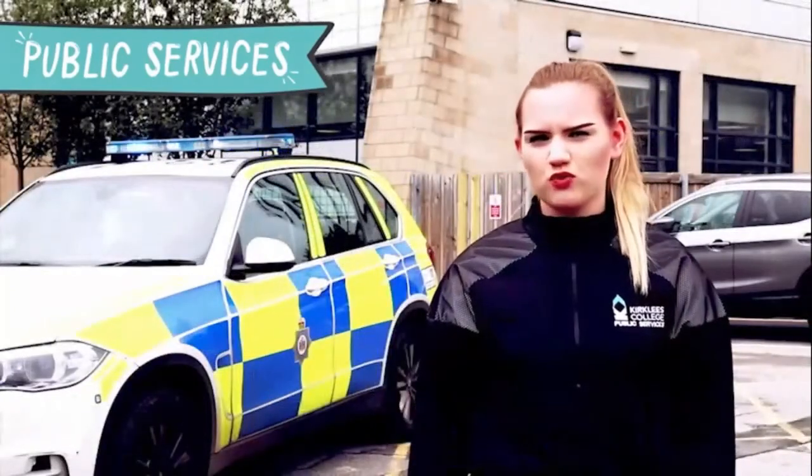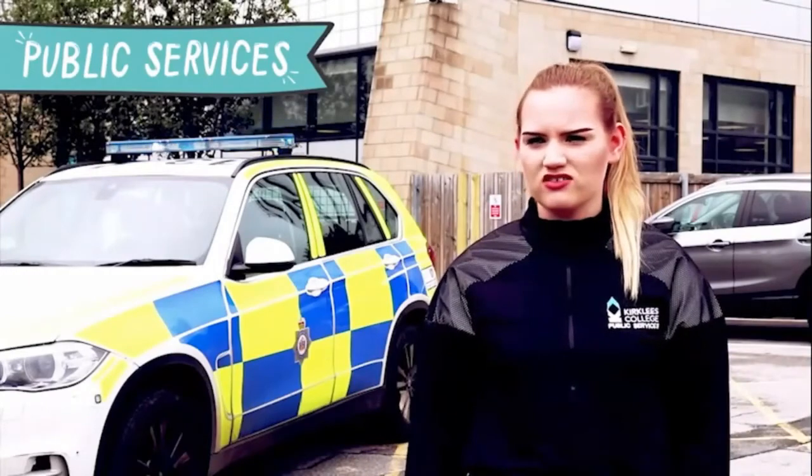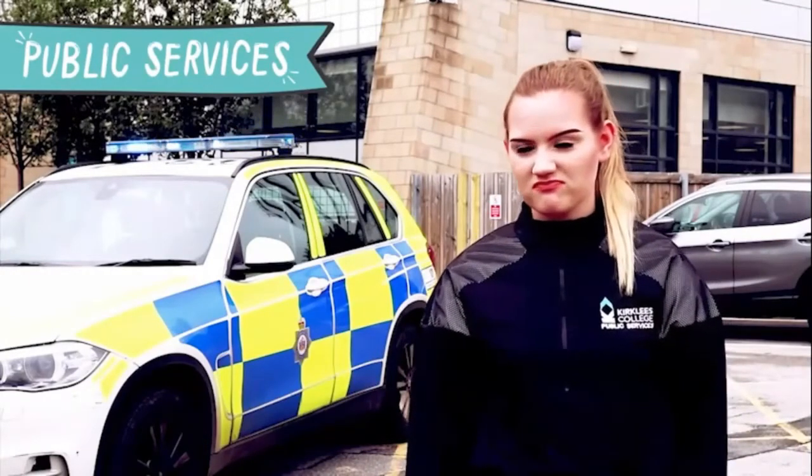I'm Caitlin and I'm studying public services. I chose Kirklees College because I thought it had a good reputation. On my course I've learned loads of team building exercises and what the public services involve. The biggest achievement I'm most proud of is how well I've done on my course and how much I've gained confidence. My favourite part of college would be meeting new people and teachers. What I hope to do after finishing college is maybe join the fire service. My teachers have helped me gain the placement that I've wanted, which is going to help me after college.